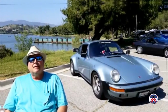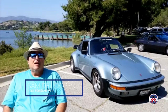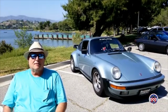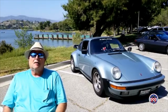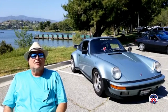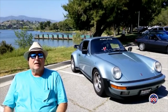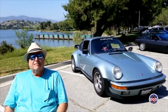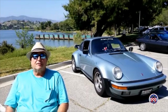Hi everyone, my name is Sam. This is my 1987 Porsche Carrera, option M491, commonly known as a factory turbo look. Factory wide body, but standard 3.2 engine and transmission. The car has a black interior. It was originally built for the 1987 LA Auto Show, and I am the third owner.